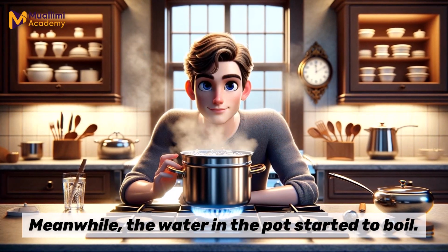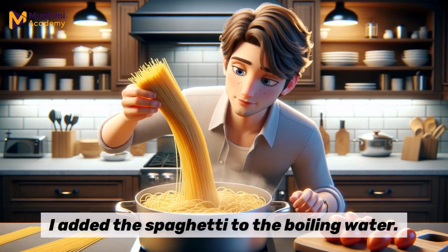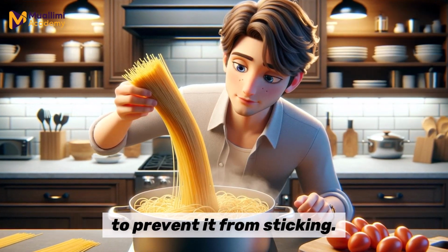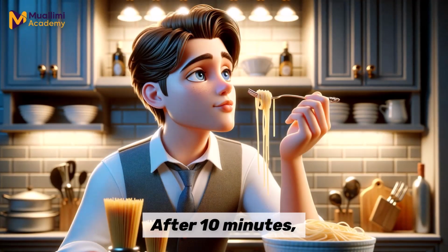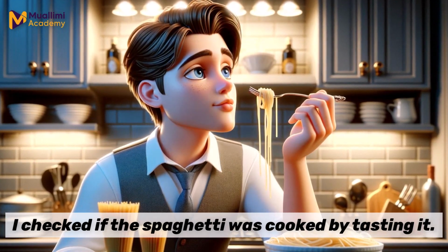Meanwhile, the water in the pot started to boil. I added the spaghetti to the boiling water. I made sure to stir the spaghetti occasionally to prevent it from sticking. After 10 minutes, I checked if the spaghetti was cooked by tasting it.